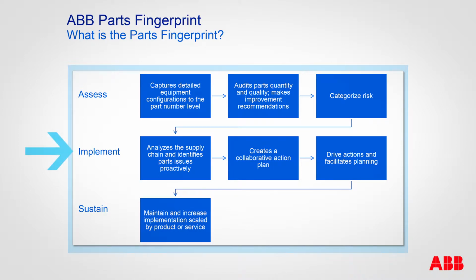So we look at the local inventories and all the way back through the feeder factory inventories. We then create a collaborative action plan that involves the service responsible role at site, any of the field engineers, service sales personnel, the parts people in the region, but with the customer we put together a very collaborative action plan and then we follow through on all of those actions.